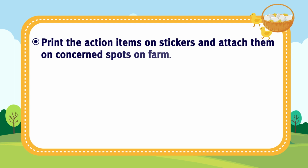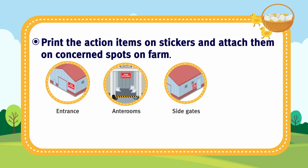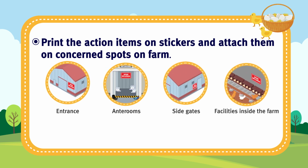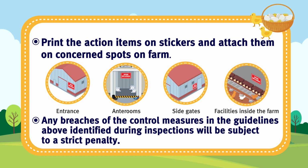Print the action items on stickers and attach them on concerned spots on farm. Attach the stickers at the entrance and on the anterooms of flock buildings, side gates and other facilities inside the farm. Any breaches of the control measures in the guidelines above, identified during inspections, will be subject to a strict penalty.